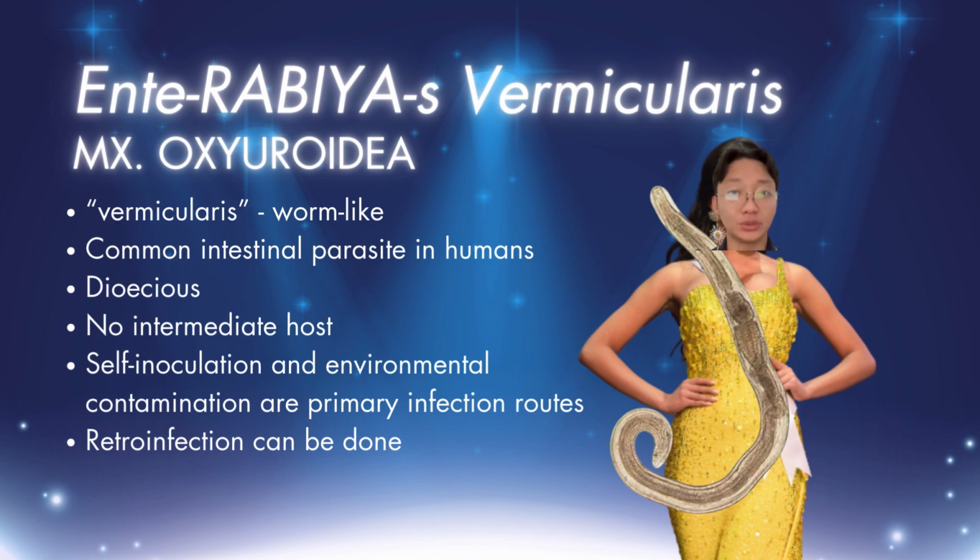We are dioecious, where males come equipped with a single spicule for mating before dying shortly, while the females take one final journey to lay eggs, securing our legacies before one final bout. Females are about 8 to 13 millimeters, while males are shorter, around 2 to 5 millimeters, with a curved posterior end. One of our most notable characteristics is our pointed tail, which gives us our name, vermicularis, meaning worm-like.